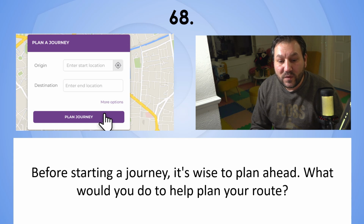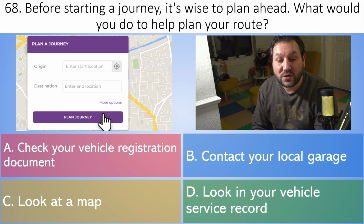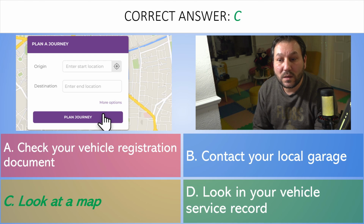68. Before starting a journey, it's wise to plan ahead. What would you do to help plan your route? A. Check your vehicle registration document. B. Contact your local garage. C. Look at the map. Or D. Look in your vehicle service record. And the correct answer is C.